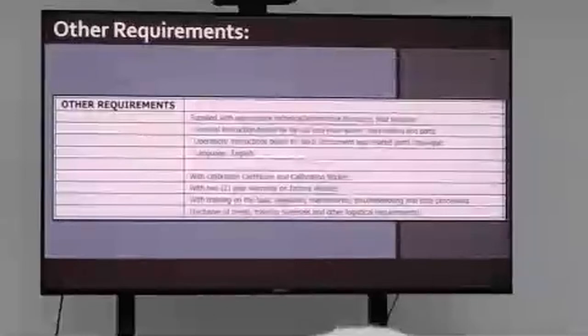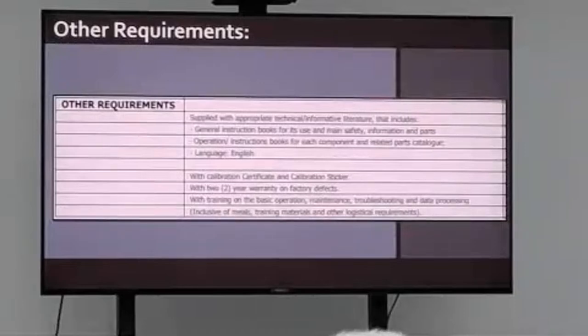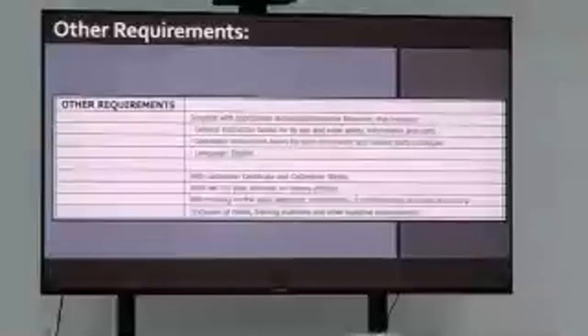So for the other requirements for technical information, literature, that includes general instruction books for its use and main safety information and parts, operational instruction books for each component and related parts catalog, language English, with calibration certificate and sticker, 2-year warranty, training on operation, maintenance, troubleshooting, and daily stock processing.